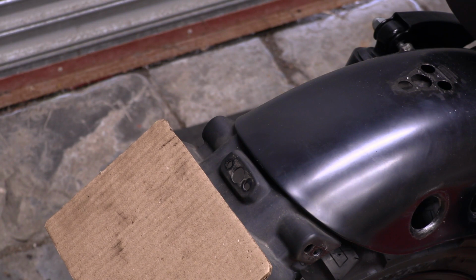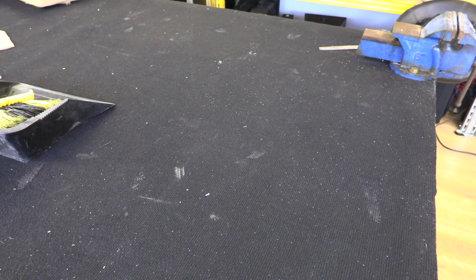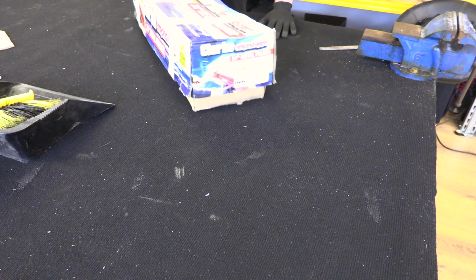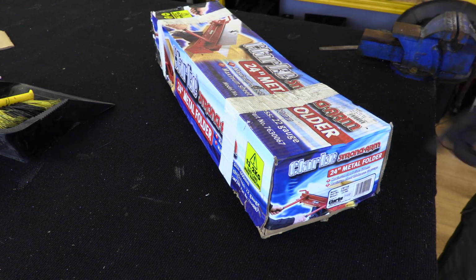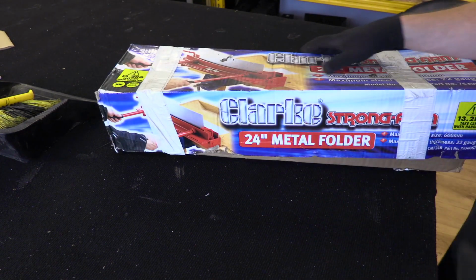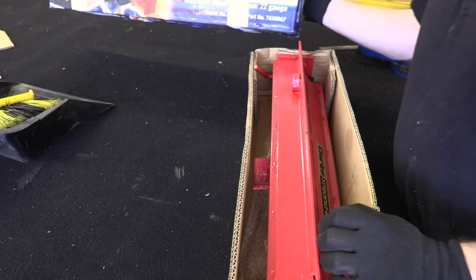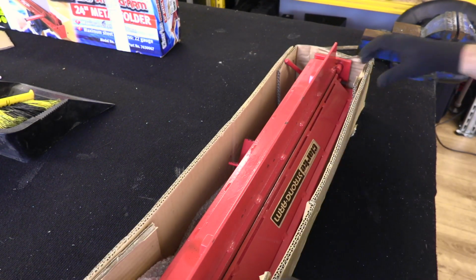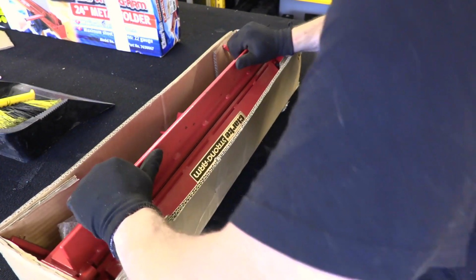Right, but first we're going to have a play with another tool. I know what you're thinking. I've seen this guy work and he's going to put it in the vise and try and hammer it. But no, look, I have an actual proper bending tool. I haven't used this for about 10 years. And I used it to make some lecterns, but it is a fabulous heavy duty thing.